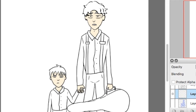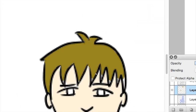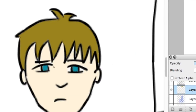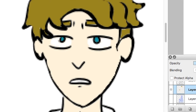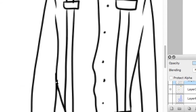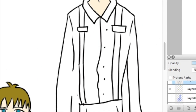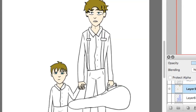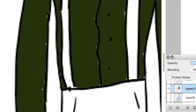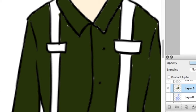So, base color. I'm adding base color. I'm taking the color palette from a previous piece, which has a speed paint on that video, so please make sure to check it out. I'm experimenting, not really experimenting, but I added colors here and there and pretty much just tried to cover up the white lines.